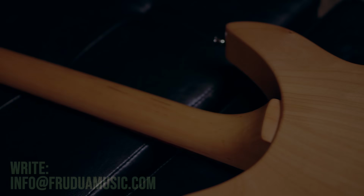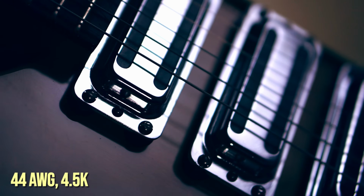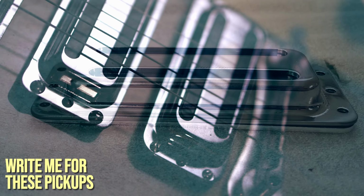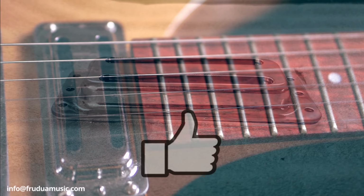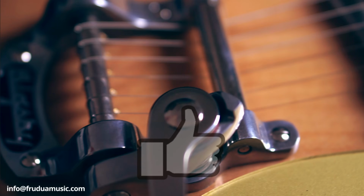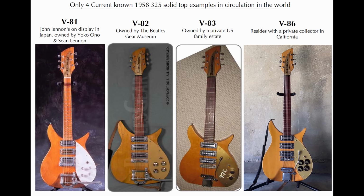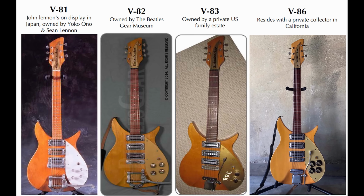all-wood construction, Forster-drilled tone chambers, handmade pickups wound to match the exact original vintage specs, custom-made pickup covers, a padauk unfinished fretboard, nitro lacquer, and all other early modifications of the original few Rickenbacker prototypes batch Lennon's guitar originates from.